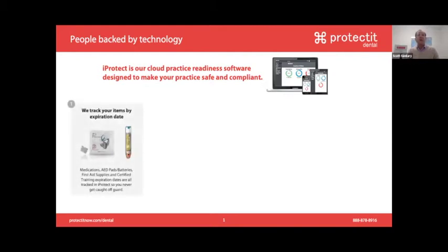When you talk about our overall program, the emergency medical kits are a component of that and a very big component of it. Again, we also manage AEDs and the pads and batteries associated with AEDs, and first aid supplies. You can even manage certified training expiration dates. All of that is tracked in iProtect.